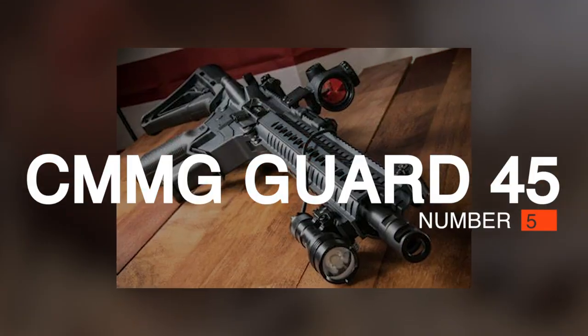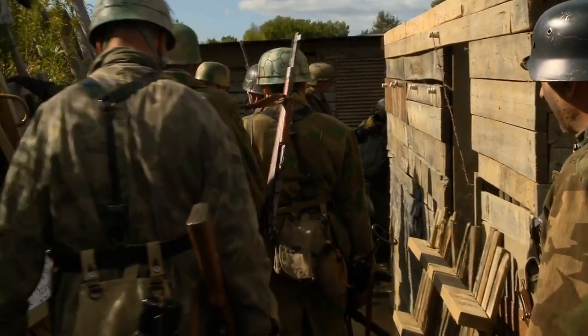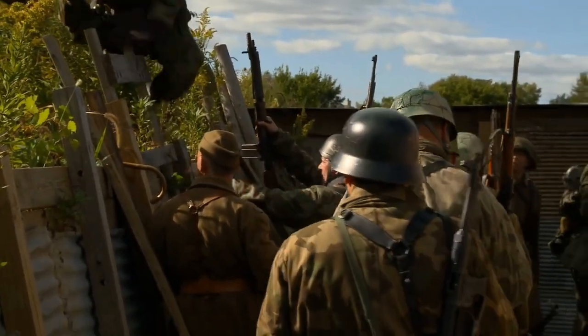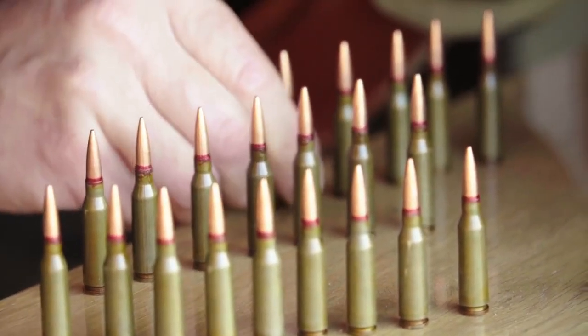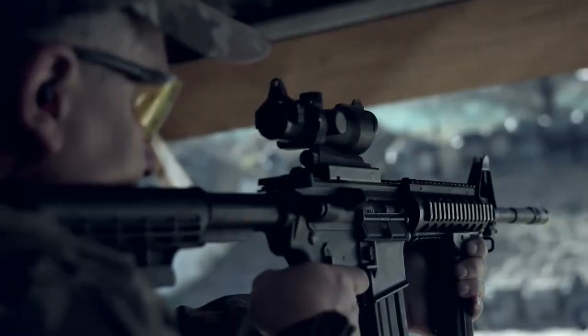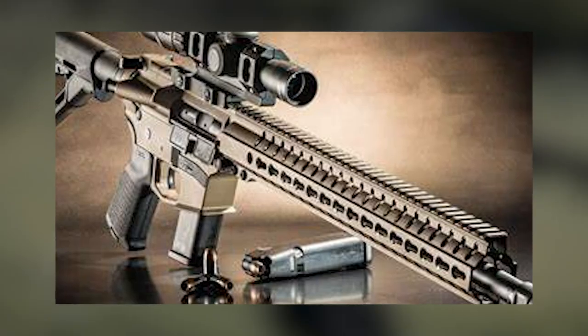Number 5. CMMG Guard 45, $700. This is one of the few on this list not chambered in 9x19, though if memory serves us, they do offer a 9mm one as well. We were actually at the event they released the Guard at, and were highly impressed. To us, this platform makes sense for home defense. Why? Well, you still get a maneuverable platform, but with .45 ACP, you don't need to worry about penetrating through walls as much as you do with some of the other calibers. Of course, it is still a concern to a degree, just not as much. Anything can over-penetrate.